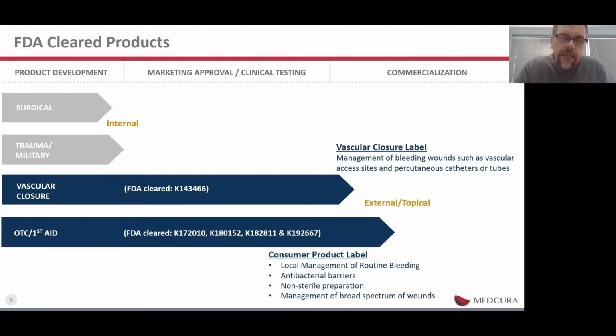I just showed you the data from the work at the University of Chicago. And so now we've expanded out our platform to not only treat more routine cuts, scrapes and the like that you treat with first aid, but now also much more involved arterial bleeds from a clinical procedure.